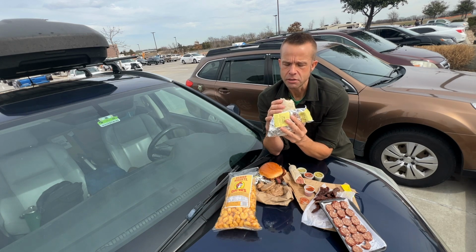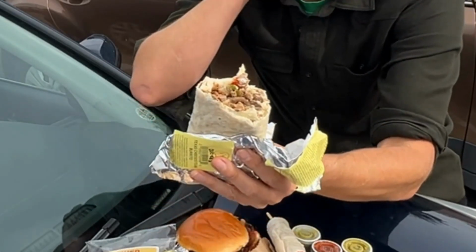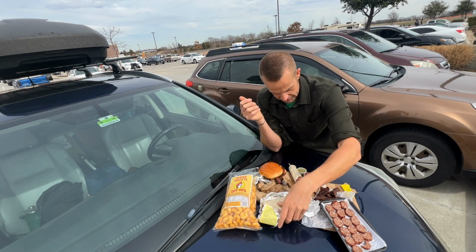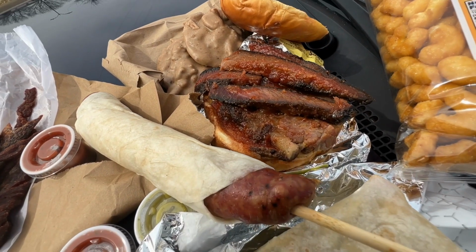Yeah, no rice or beans in this one. Just the meat in there. So, you know, I get what they're trying to do here, but I would probably just stay more traditional with the burrito choice. All right, moving on to our Texas brisket sliced sandwich.